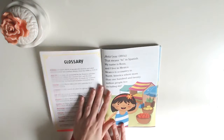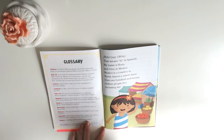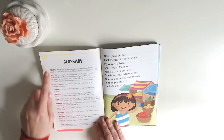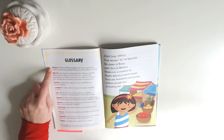So for example, we have the glossary at the beginning of the book, which is unusual because they're usually at the end of the book. This is telling me that I should read this first in order to understand what's going to happen in the rest of the book. So we have words, I'll let you read them on your own, but I'll read them out loud to you, the actual words themselves.